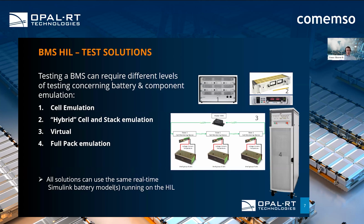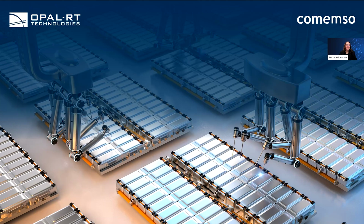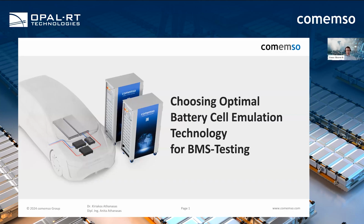That's so far from my side, a short introduction on the overview of our offerings. And now I would hand over to Anita so that she can explain more about the specialties, requirements, and challenges of battery testing on cell level with the cell emulator. Okay, thank you, Timo. Then I switch to the presentation. Yes. Okay, can you see?